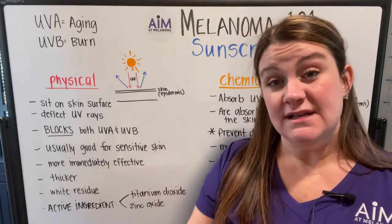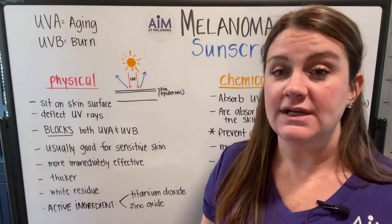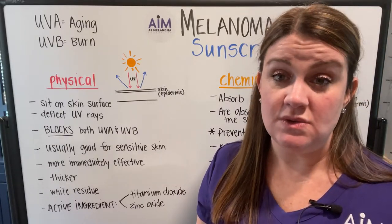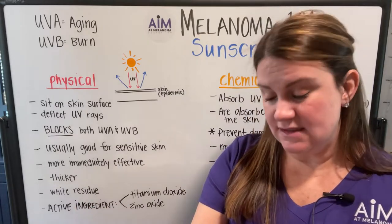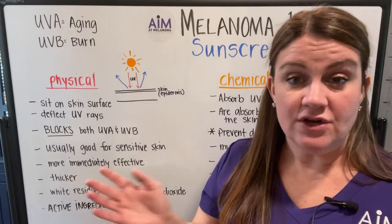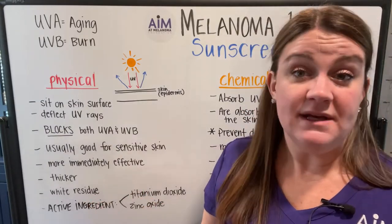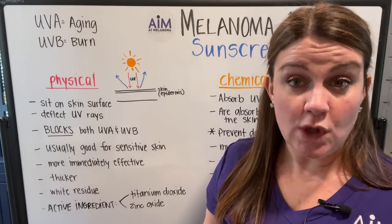Generally speaking, because this does just sit on the top of the skin and doesn't absorb, it is generally well tolerated by folks that have sensitive skin. But I will say that some folks will also have a little bit of a skin reaction sometimes to the zinc or the titanium. More so I've seen zinc, just because it does cause a little bit of dryness on the skin. So just watch out for that. It is generally well tolerated, but there are some people that will get a little bit of skin irritation from that. It is more immediately effective as well because it's not required to absorb into the skin for it to work.